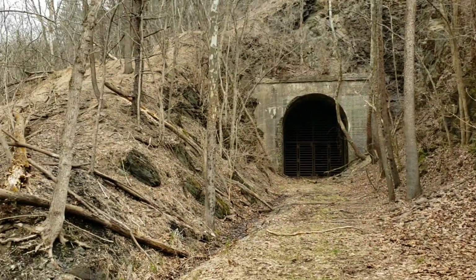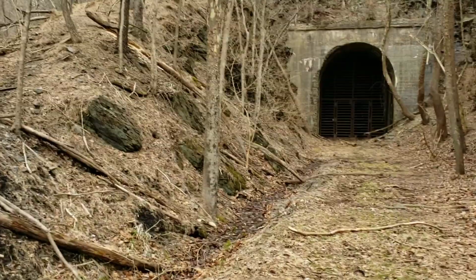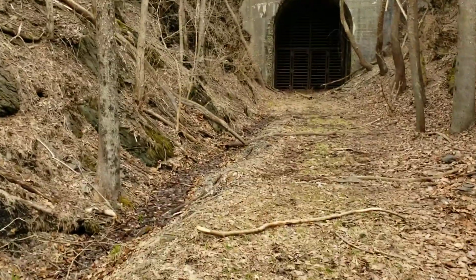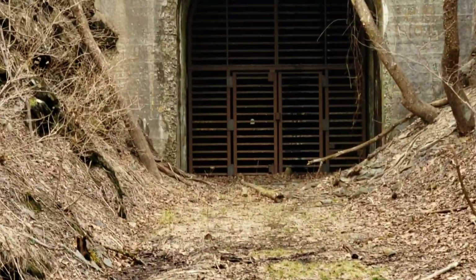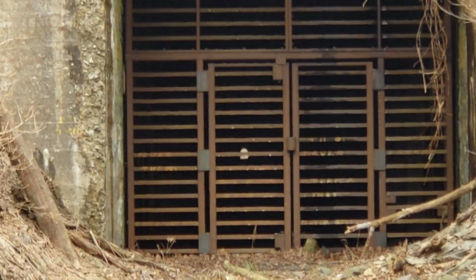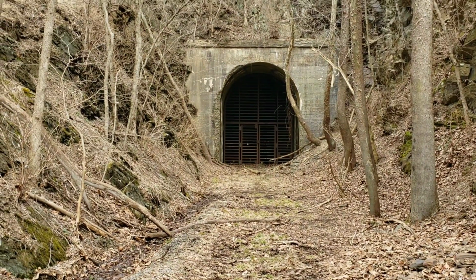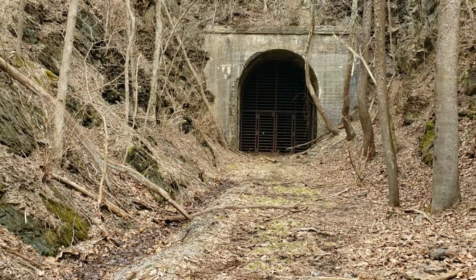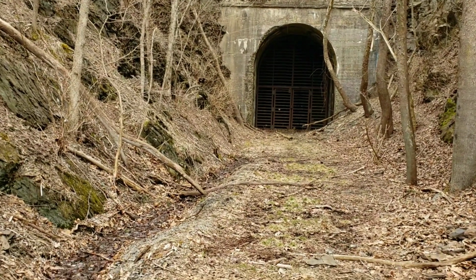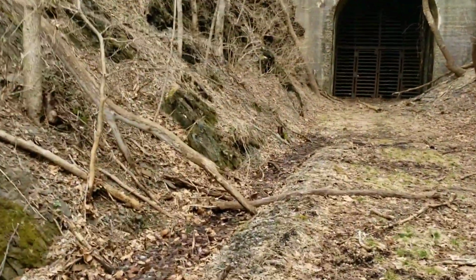Here's the old Western Maryland Rail Trail tunnel. I'm sure it's got another name for it, but you can't see too well here, but that speck of light at the far distance is the other end. And you can feel a cool breeze coming through here, but you can also smell coal. It's a coal smell, oil smell. So it's a very prevalent smell.